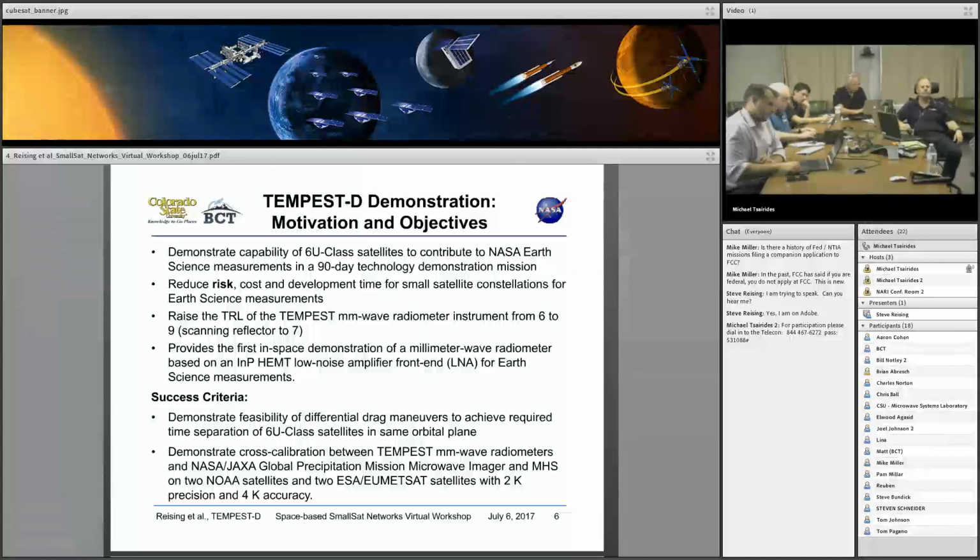I talked about before, related to our success criteria, that we need to demonstrate feasibility of our differential drag maneuvers. So putting it from a low drag mode, which is an operational mode, into high drag mode, the orbit altitude reduces, the orbital period decreases, and then we do that one by one and move each satellite ahead by the 5 minutes, assuming they're all deployed at a similar time from, say, the International Space Station, for example. So that's one success criterion.